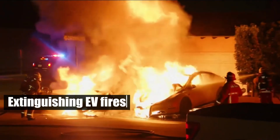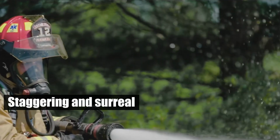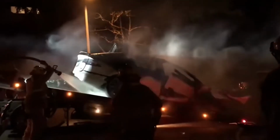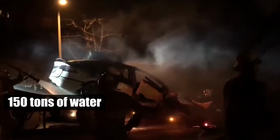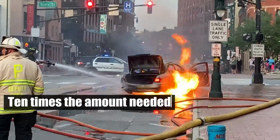Number 1. The drenched reality, flooding with water. When it comes to extinguishing EV fires, the sheer volume of water required is both staggering and surreal. We're talking about an astonishing 150 tons of water. Yes, you heard that right. That's more than 10 times the amount needed for a conventional car fire.